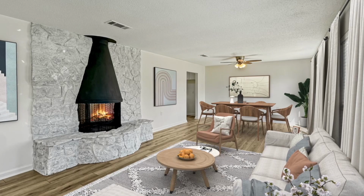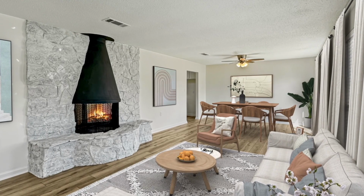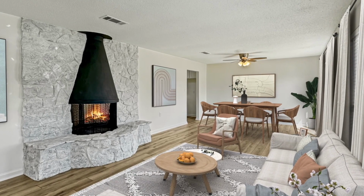I love how big this room is. This is such a bonus space. This could be a great office, formal dining, playroom, game room, you name it. So many possibilities. Let's go see the rest of the home.